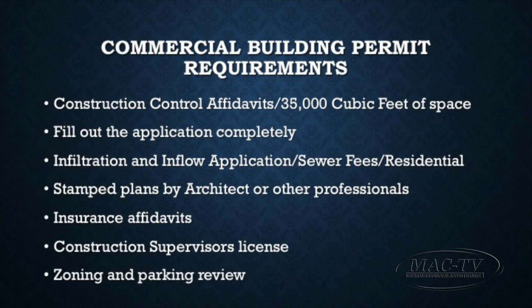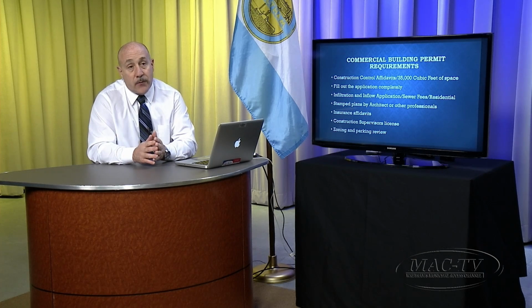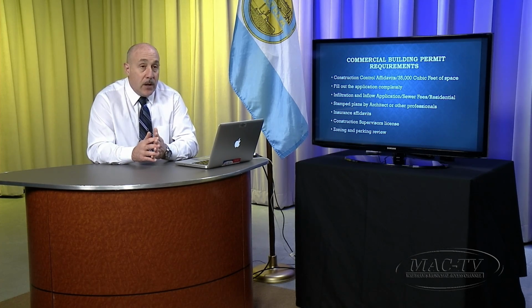Infiltration and inflow application, sewer fees, not only for commercial projects but for residential as well. This is a big source of confusion for a lot of people. An I&I, which is called an infiltration and inflow mitigation, basically there's a consent order from the Department of Environmental Protection that requires the city to repair all of the leaking water that goes into the sewer system. So infiltration and inflow is actually fresh water underground that flows into sewer pipes.